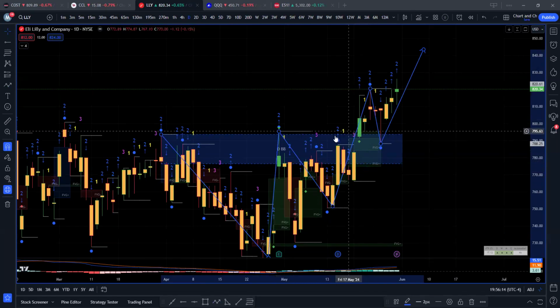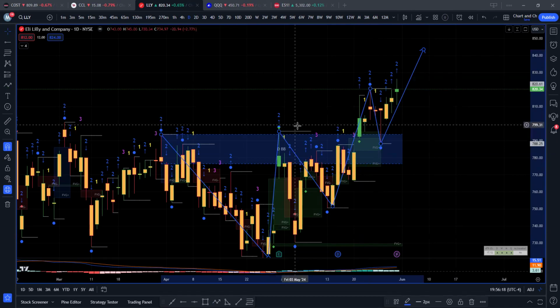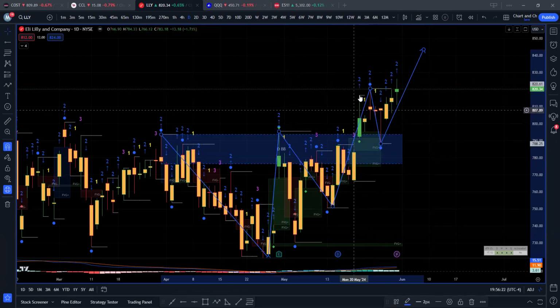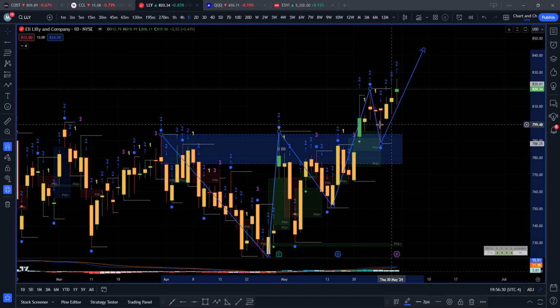And once it gets mitigated, violated, disrespected, invalidated, whatever way you want to look at it, don't take that first move to the upside. When it traces back, that's what you're looking to play. When it traces back and bounces and displaces back outside of it, that's what you're looking to play. You're looking to get in around there.